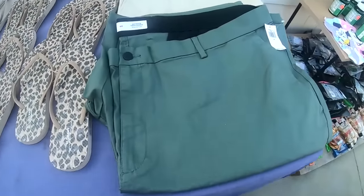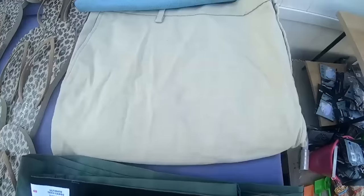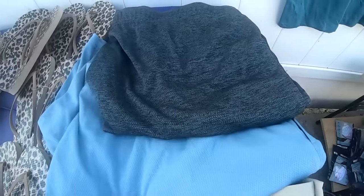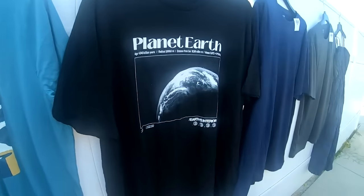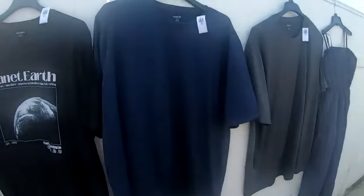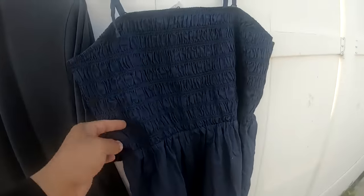We got some clothing. This one's color is really nice. We get another one right here. Some more right here. These are shorts. And I got a couple of t-shirts. We got this one. I like the design. We got this one too. Which one is really nice. This is just plain. We get another one right here too. We got this nice dress.